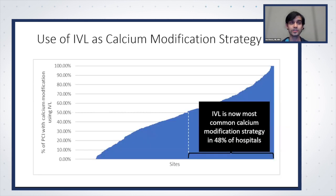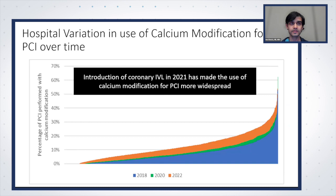In looking at use of IVL as a calcium modification strategy, we saw, again, wide variation. But the most interesting thing here, I thought, was that IVL is now the most common calcium modification strategy in nearly half of all hospitals. Again, this is in 2022. I'm sure things have changed since then. And then looking at hospital variation and use of calcium modification for PCI over time, we basically see that the introduction of coronary IVL in 2021 has made the use of calcium modification for PCI more widespread, as evidenced by this orange area relative to the size of this green area in terms of change over time.